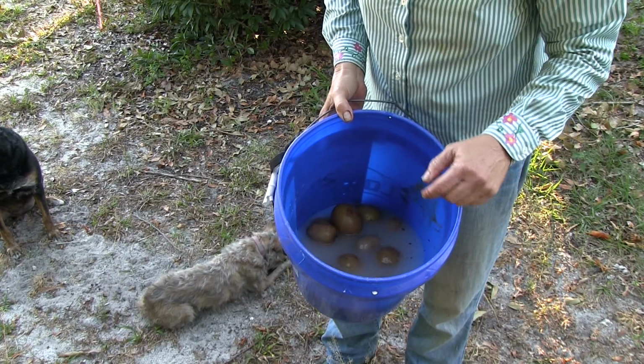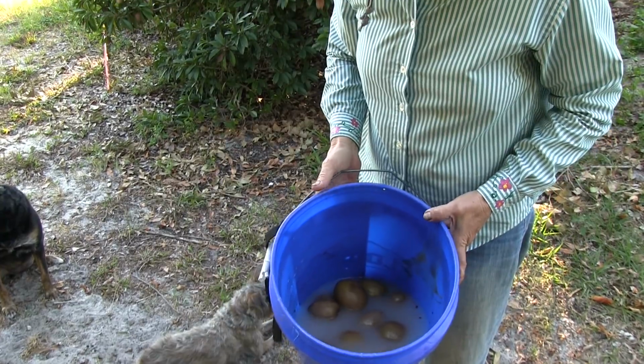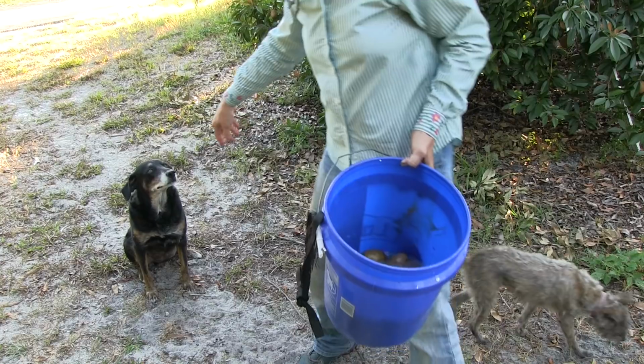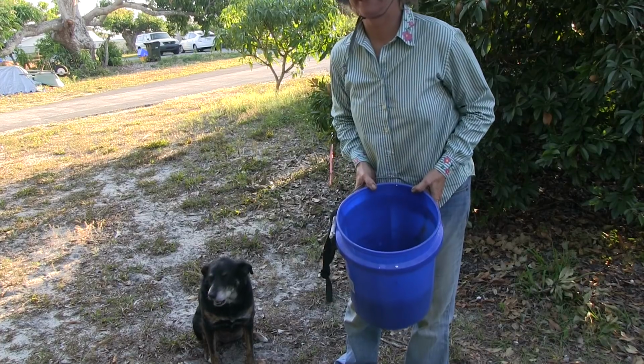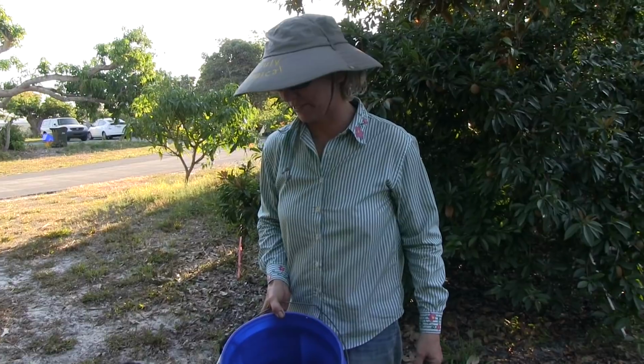But anyway, yeah, we have to sort of guard the really ripe fruit, because we have Sadie over here, who's our little sapodilla-holic. That's her favorite food in the whole world, I think. And, you know, she just can't help herself. So we have to make sure that the ripe fruit is out of range.